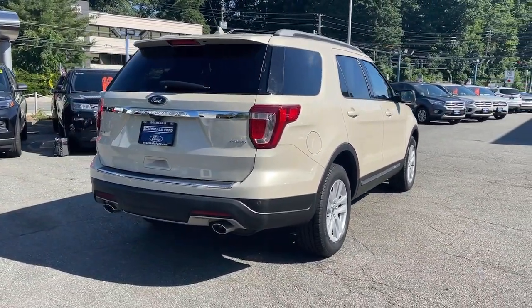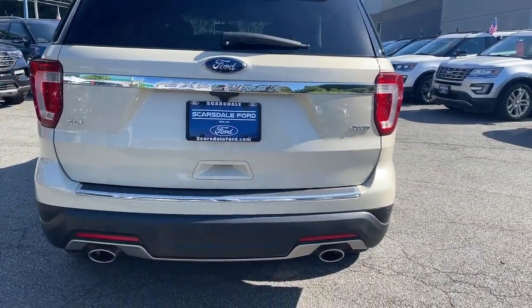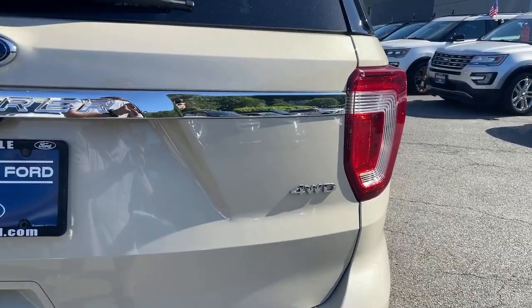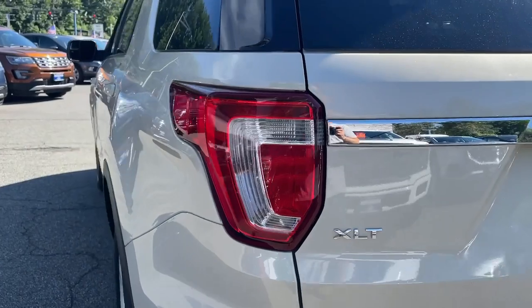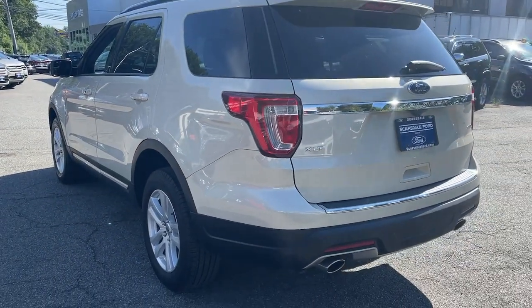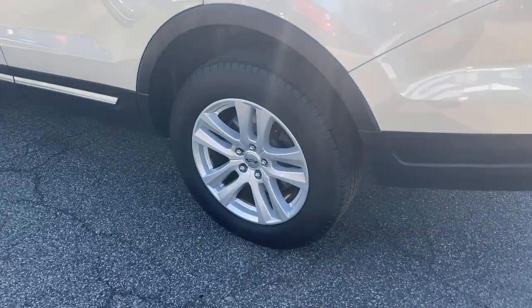intelligent all-wheel drive. These are just some of the great options this vehicle comes with: keyless entry, four-wheel drive, heated mirrors, power passenger seat, keyless start, satellite radio, backup camera, Bluetooth connection, third row seat, steering wheel audio controls. Feel confident on every journey when you're behind the wheel of this Explorer.